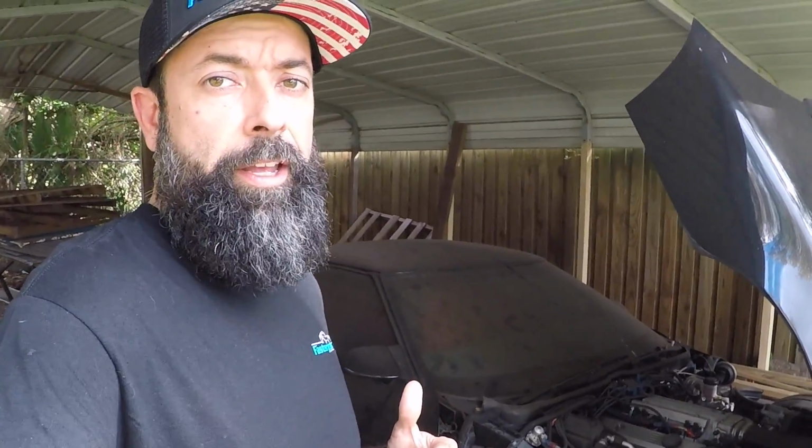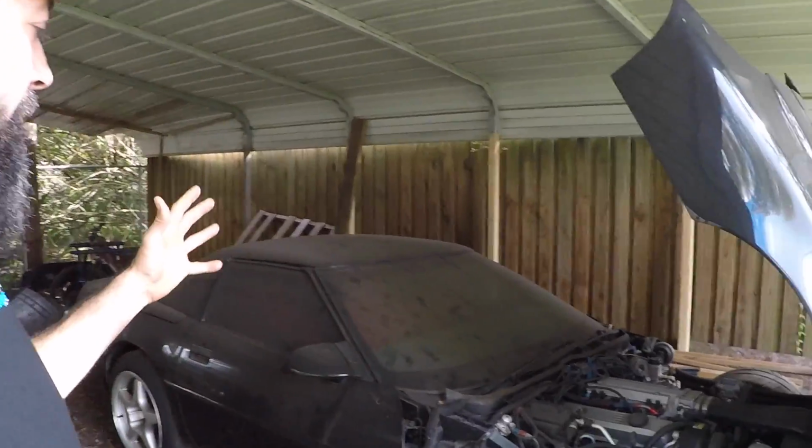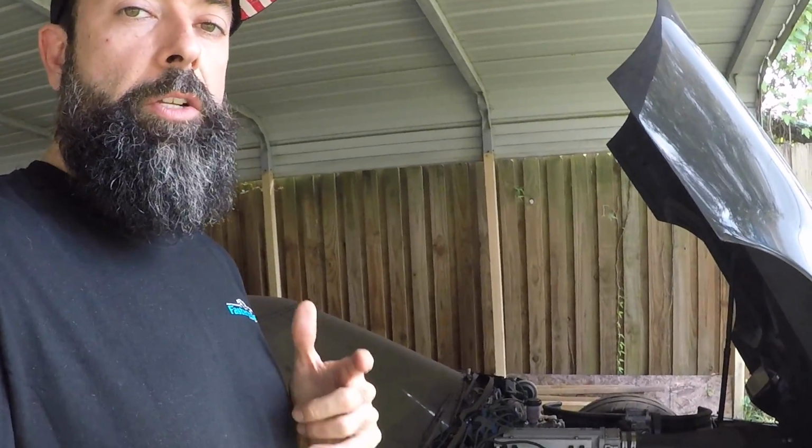So guys, this car has been in my life for over 20 years, and I want to do something special with it. This car actually used to be white, and it was a convertible, and now it is black with a hardtop. So I think we need to do some more modernization as far as the power plant. I want to hear from you guys what you think we should do.